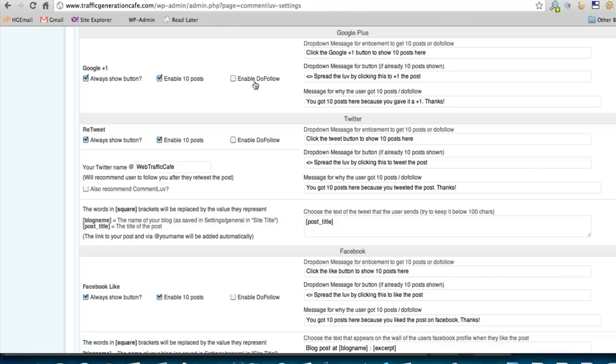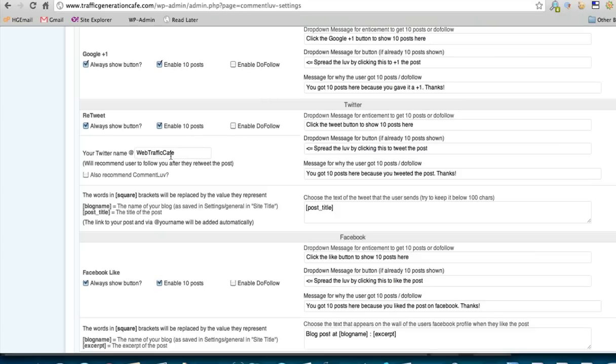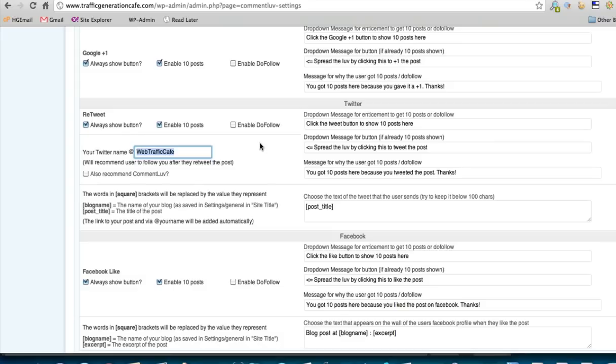So I choose not to enable do follow. But if you don't have the same problem as I do, meaning getting 100+ comments per day, legitimate comments, not spam comments, then I would strongly suggest that you do enable this and keep your CommentLuv links do follow through and through. So let's see, don't forget to add your Twitter name right here, because then when the tweet goes out, it will show as via your Twitter name, which is always good to get it out there.